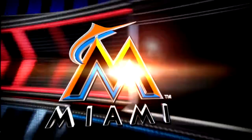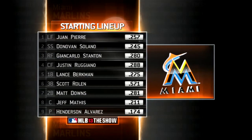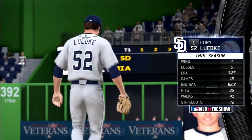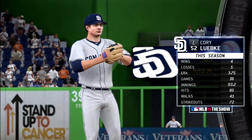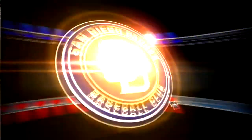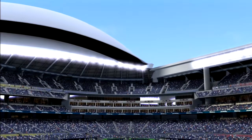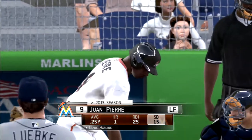A look there at the starting lineup for the host Marlins. And there you get a look at the starting pitcher whose job it'll be to keep these guys in check. His number's right there on the right side of your screen. Defensively, the Padres' alignment will look like this. Juan Pierre will step in now to lead things off in the home half of the first.